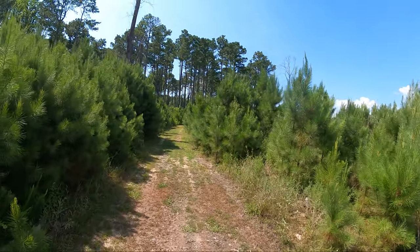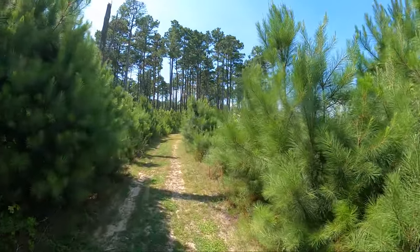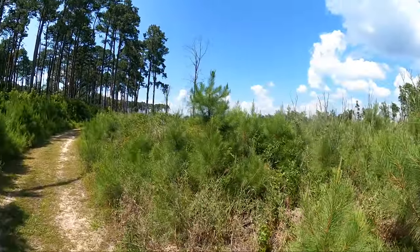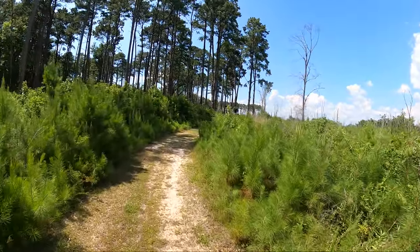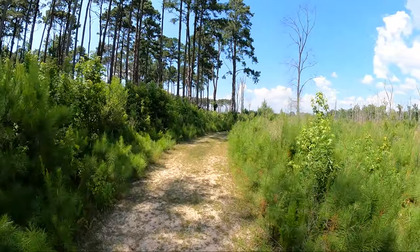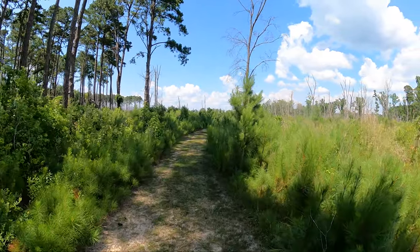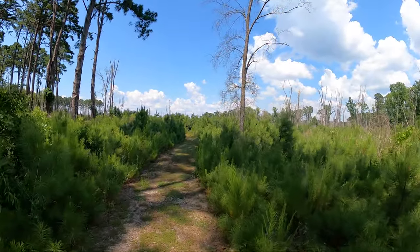Apparently there was a record flood in 2016, and this whole area was submerged for 4 months, and that killed most of the trees. So we see all these dead trees out here. That is because they were inundated with water. Lake Wright Patman is first and foremost a flood control impound. Secondary is water supply for Texarkana.